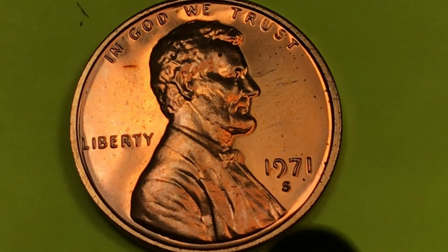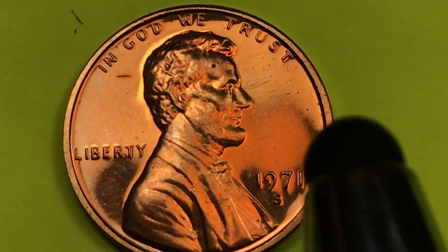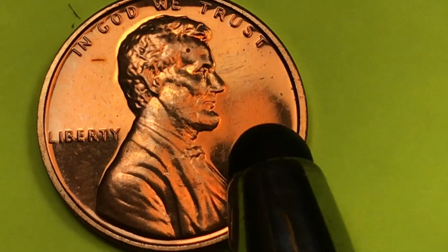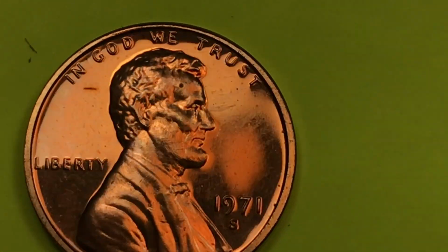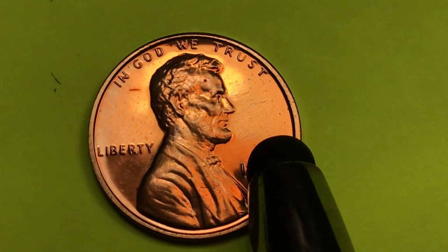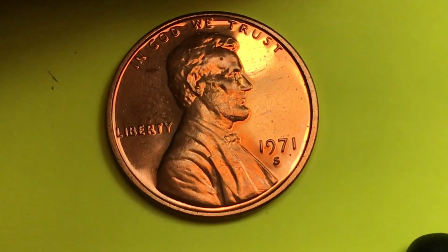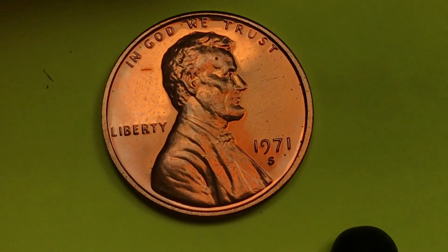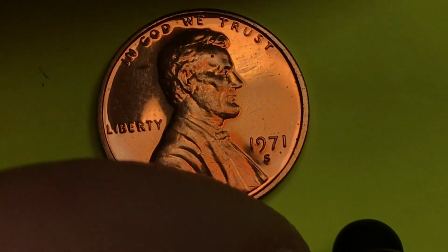Now there's some incredibly valuable proof pennies from 1971. Deep cameo proofs. Now you see this one's not a deep cameo. It essentially has the same polish all around the coin. If you got this one into a deep cameo, it could be worth up to $17,250. There is also 3 double die obverse varieties, and we'll show you what a double die obverse looks like on this 1971 S penny.